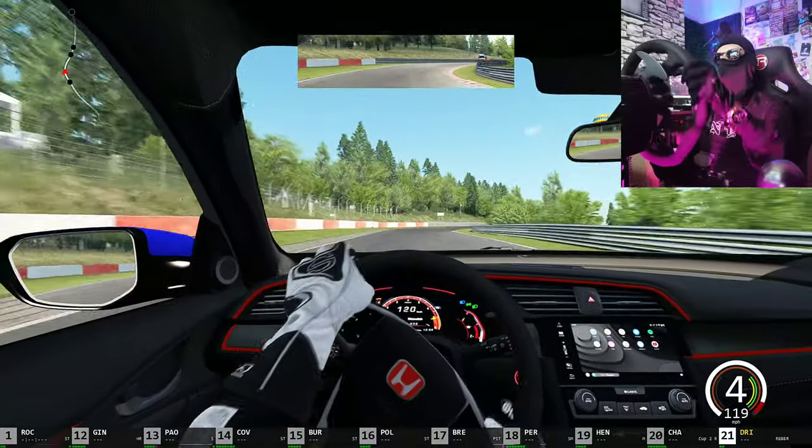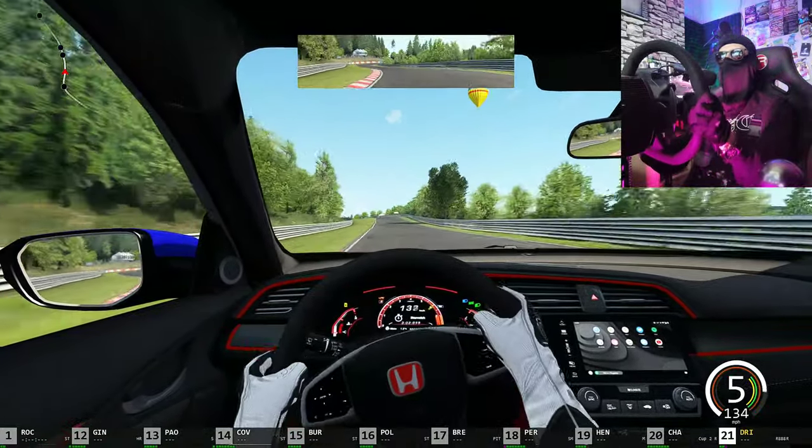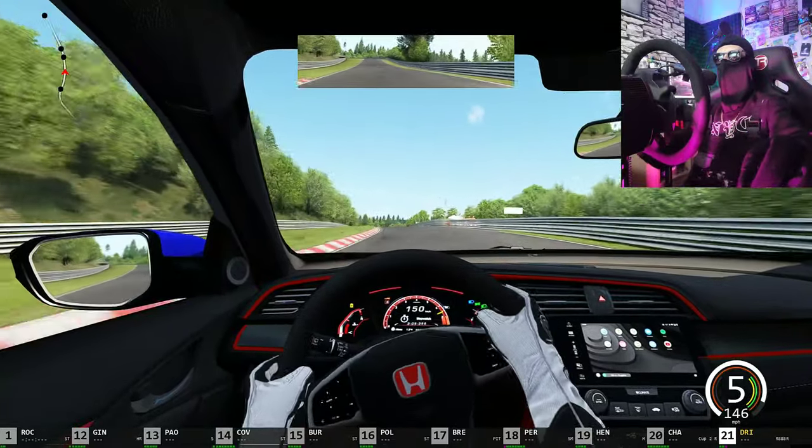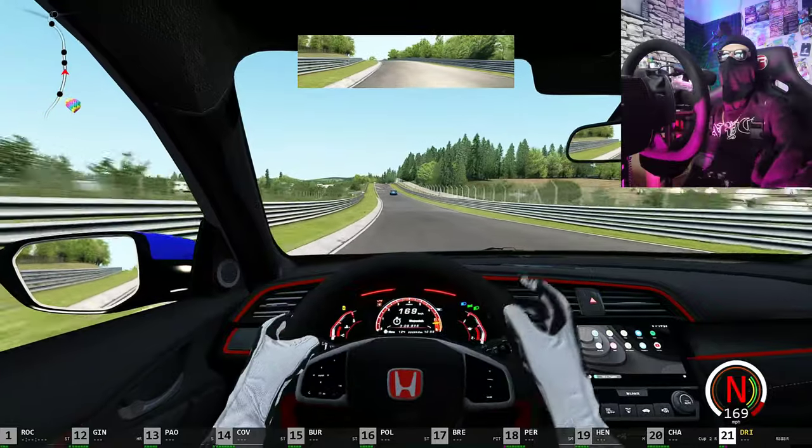These Hondas though. Yeah, that's it in the limiter. Oh, at least that's probably the old one as well. So.